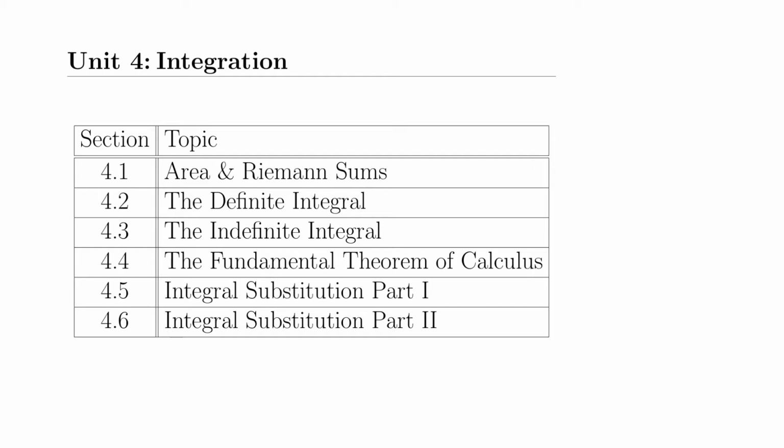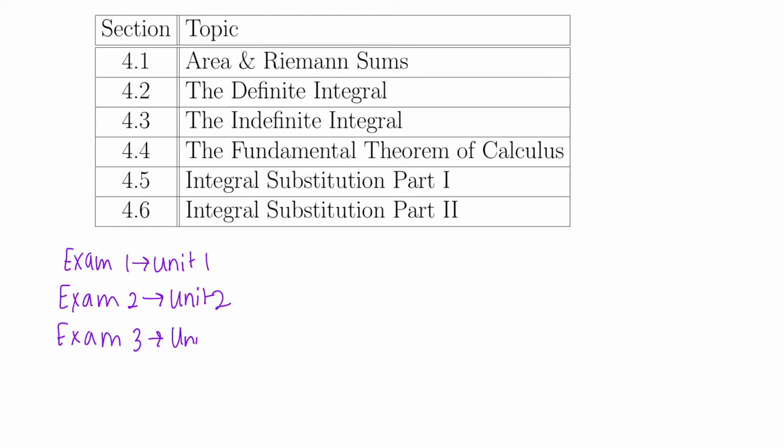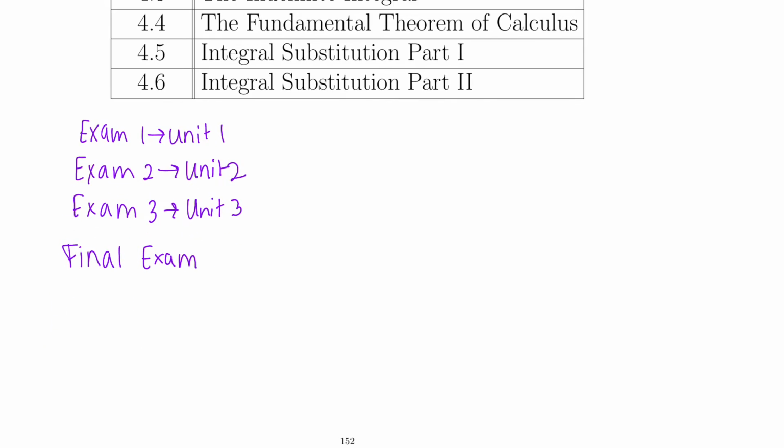I had mentioned before how the breakdown works. I don't know if it was during the review or during class. I think it was during class last week. Basically, Exam 1 covers Unit 1. Exam 2 covers Unit 2. Exam 3 covers Unit 3. And then the final exam is going to cover all of these, and half the exam is going to be Units 1 through 3, and then the other half of the exam will be Unit 4.